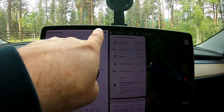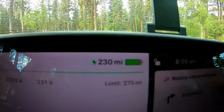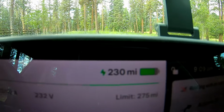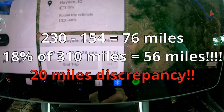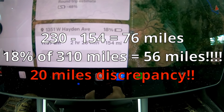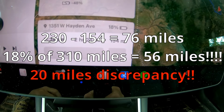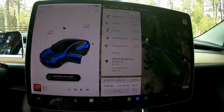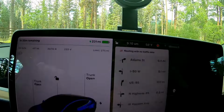And so 79% would translate to 230 miles right here, which, this is a fuel gauge and not a range indicator. If we look at this 230 miles, we got 154 to go, so that makes about 67 miles left, which we got 18% out of about 310. So 18% would be just under 60 miles actually. So yeah, this is not an indication of how far you can really go.